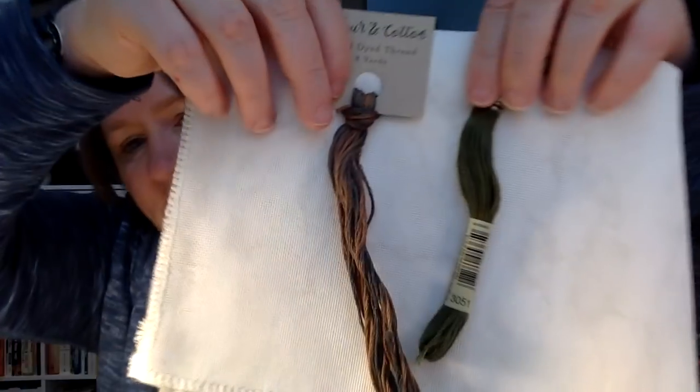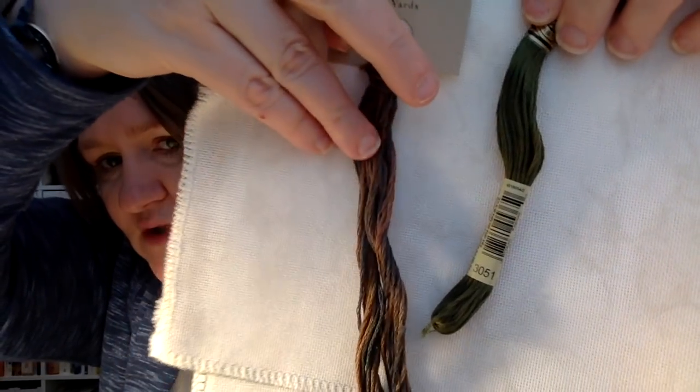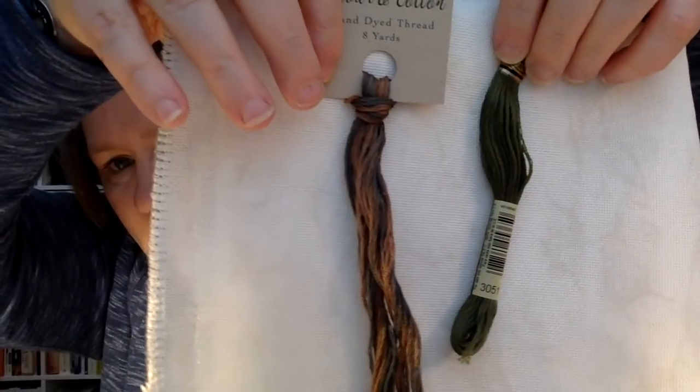This one, I don't know if this is going to work. The call for is 3051, and this is a little more brown than I thought. This is for leaves on the tree. It's a beautiful thread, but I think it's just too brown for the called for. So that one might not work out, but that's fine. And then, did I do that right?